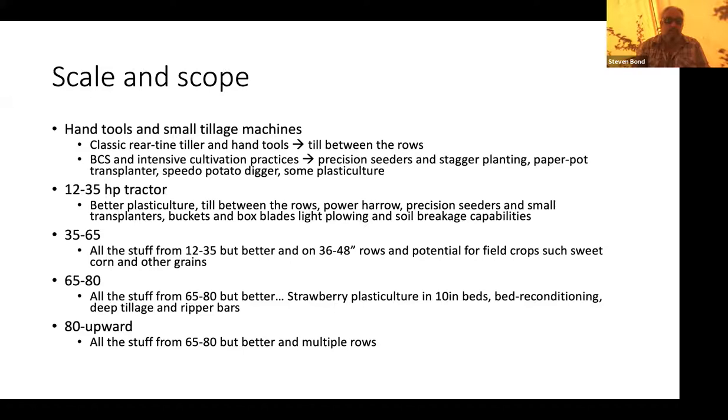And so we go from hand tools and small tillage machines, and it brings up the classic garden type with a rear tine tiller. I had a Craftsman, I believe it was like a 5-horse or maybe a 3.5 horse for years. And I would till up a rectangle, and you have a row of vegetables that was probably 24 or 30 inches, and then you run your tiller between for your footpath and another row of vegetables. And a lot of us grew up with that kind of classic garden, and even within that the tillage machines, you can bump it up to a more commercial approach with the BCS, and I'm sure most of y'all are familiar, and we'll talk about BCS in detail.